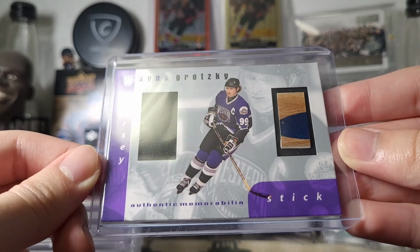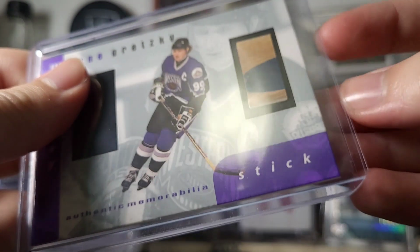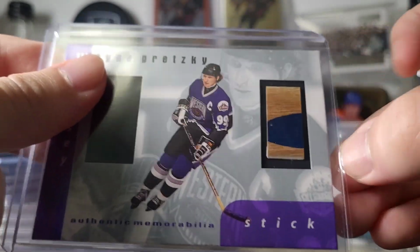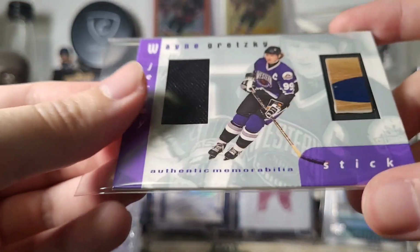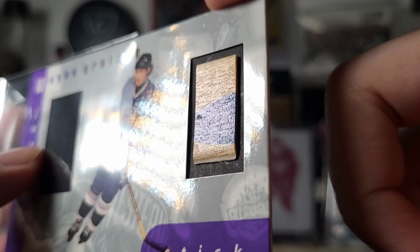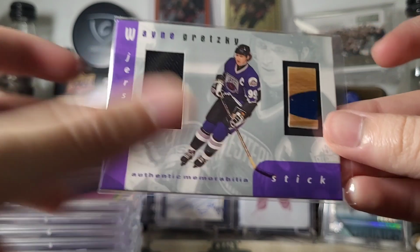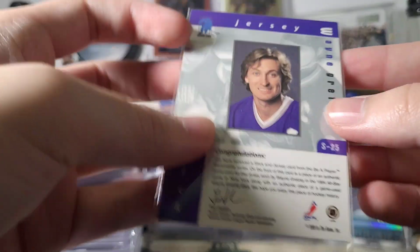Wayne Gretzky, jersey and stick. With a nice stick piece. I love how it's kind of like framed in there. It's quite cool. If I can get it out. There we go. Yeah, I love how it's not totally flush in there. Gives it a nice look. That's cool. I don't think there's a stated print run of these. Probably a million of them are backdoored anyway.